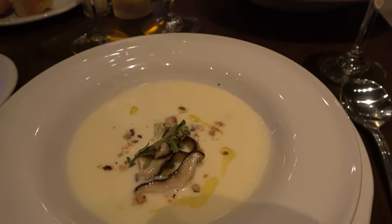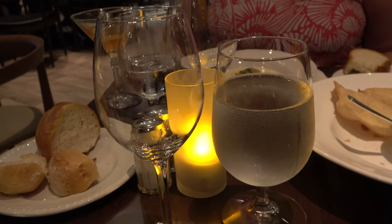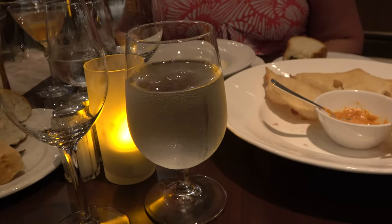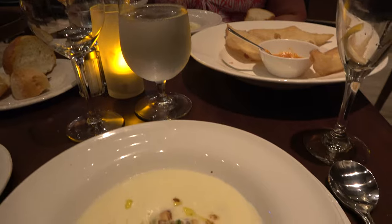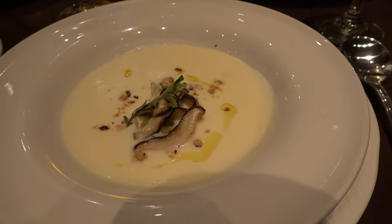I will say, Sabatini's is on the top deck in the back of the boat, so if you're not good with motion, this might not be a restaurant for you, because you feel everything, you see a lot. Everything's moving. But cheese fondue soup looks pretty dang good.